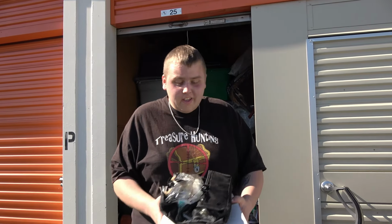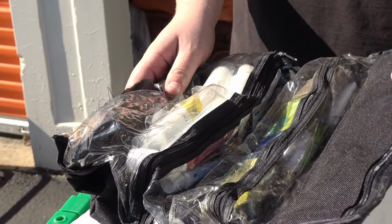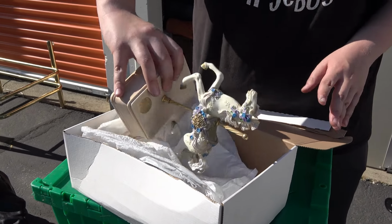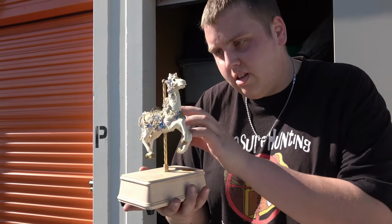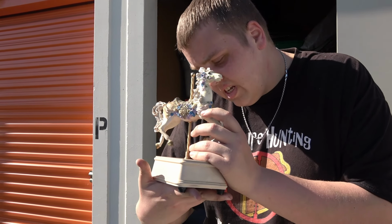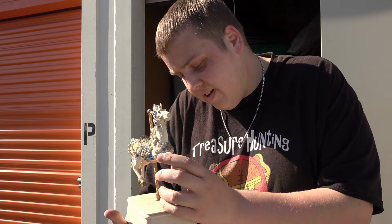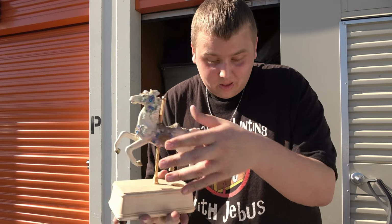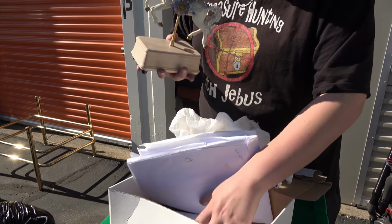All right, let's see if we got anything here. Ooh boy, don't you just love hotel washables? That's big money. And ooh. Well, we got something that might have some value, like a little horse carousel thing. It's a Viola limited edition, 2,733 out of 5,000 carousel collection. This might be our one little hope. Hopefully it has some value to it, because so far we haven't seen anything else with any value.